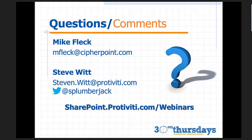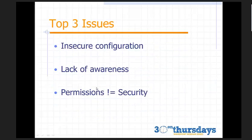Yeah, so relative to, let me see if I can back up just as a backdrop. So relative to our top three, Microsoft has gone through great pains to provide a secure configuration. So you've kind of taken that one. I think you still have the lack of awareness issues. You still have, permissions does not equal security type of things.